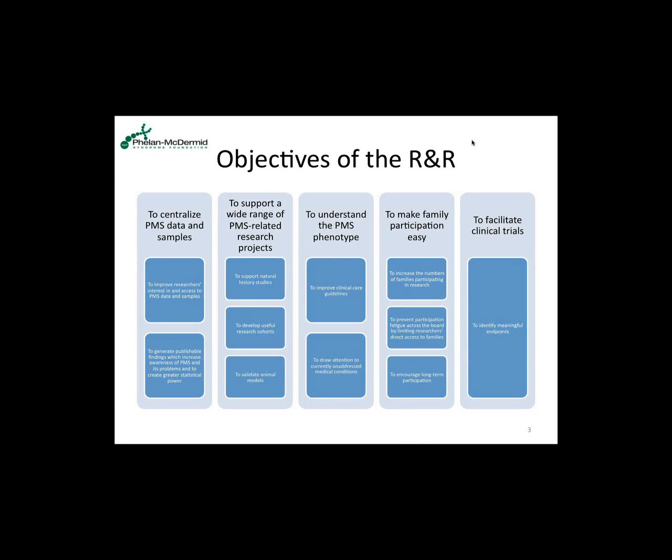reversed. We also want to engage families in participation, and this will give us an increased amount of data on our families. As I said, there's less than 600 identified. And as a parent, I can tell you that if I am participating in research, I feel that I am doing something for my child, and this is huge. And ultimately, we want to facilitate clinical trials.